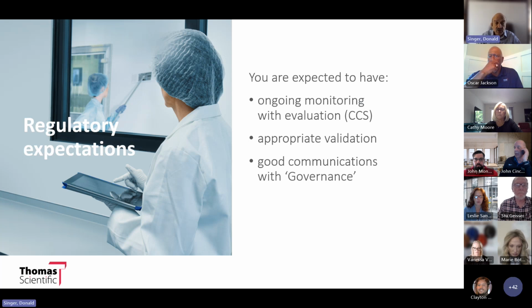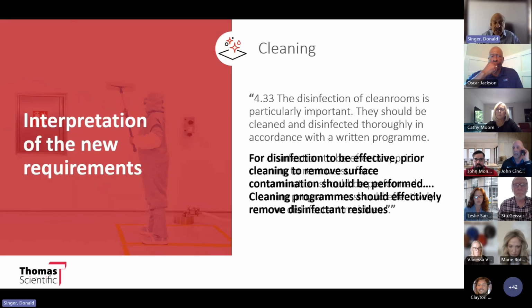Now, let's take a closer look at some of these key clarifications that have now occurred in the newly revised Annex 1. Starting off, cleaning and disinfection activities: it's now important to understand and show that there is a cleaning step which is followed by the disinfection step. In other words, cleaning is an important preliminary step to disinfection.